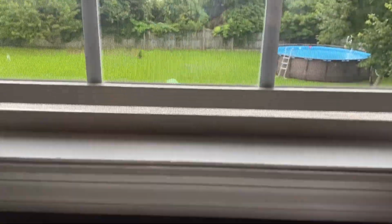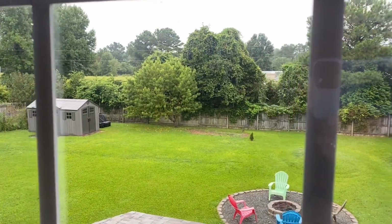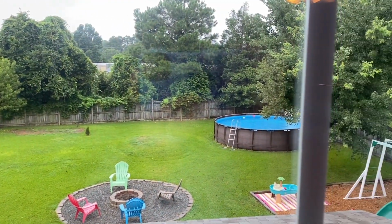And this window is cracked a little bit. I just noticed that. Wonder if there's a reason that they have it open, but I'll give you a view from the backyard. And the closet for this bedroom.